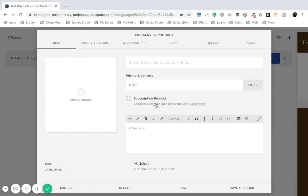And then when you go to add a product here under services, you can now create subscriptions. So let's say that you're a company that does some type of subscription box, like a beauty box, or you're doing a coaching program where there's multiple payments. This is game changing. So you would set it up just like you've been setting up products and services before.